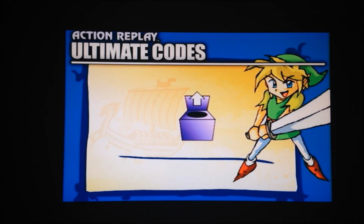We'll hit start, and it'll instruct us to pop open our GameCube, take out the Action Replay disc, and then, of course, we have our Legend of Zelda: The Wind Waker handy. We'll throw that in there, and it should automatically start up.